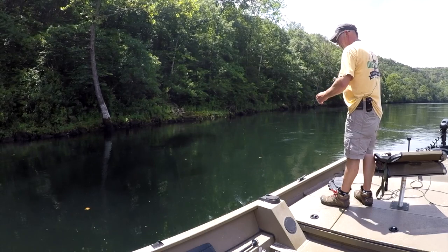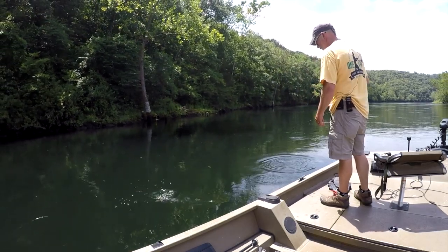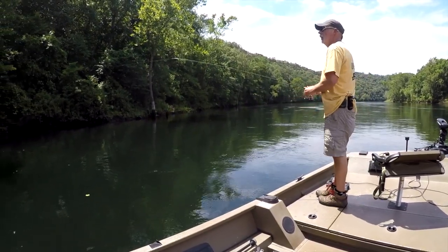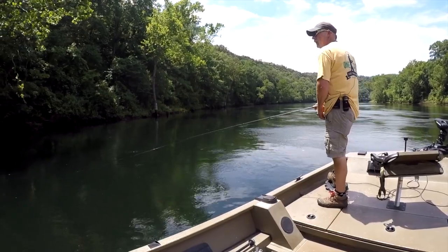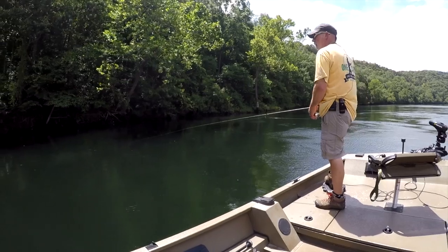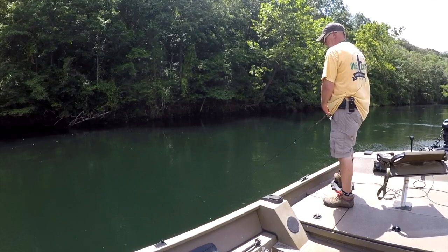Well, I thought I felt something, and I did. I felt the moss fish. That right there, I got it out. I just caught barely the end of a twig there, but I got it out. There are a couple logs laying in there. Our breeze has escalated to a pretty strong wind.